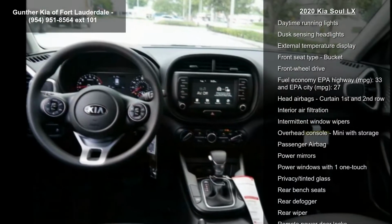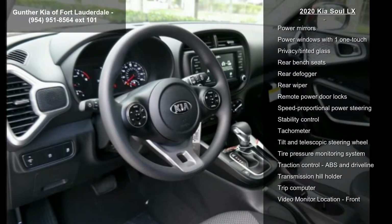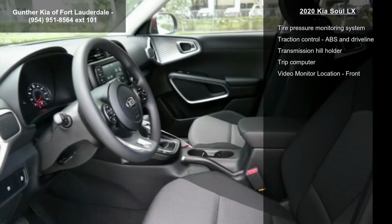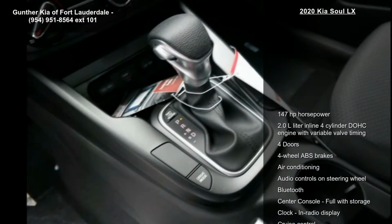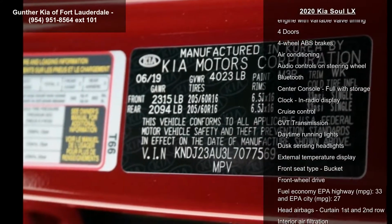2.0-liter inline four-cylinder DOHC engine with variable valve timing, 4 doors, 4-wheel ABS brakes, air conditioning, audio controls on steering wheel, Bluetooth, center console, full-width storage and clock-in radio display. If you are looking for a new car, this might be the one.